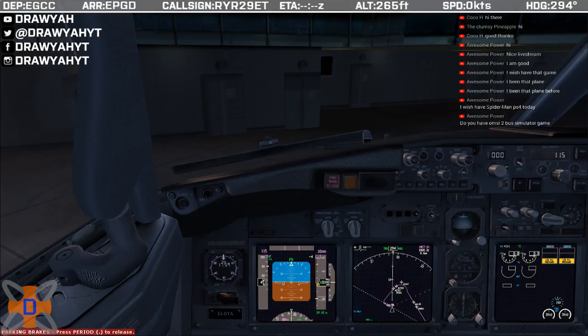Yes, I do own OMSI 2 Bus Simulator, one of my personal favourites. I do have the London map on that as well, quite cool.